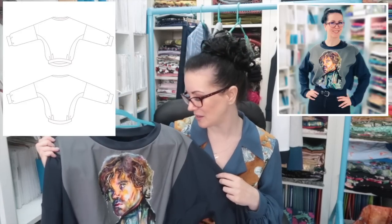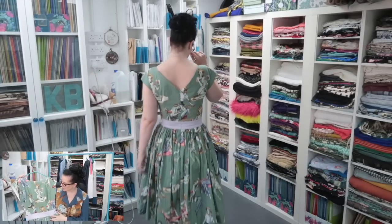I will wear this. I have worn this out. Somebody did comment on it. It's like, oh, that's that guy from Game of Thrones, isn't it? It's like, yes it is. Very pleased with all 3 of these. So glad that I finally came up with an idea for making up these panels because I had them for the longest time and zero idea what to do with them, but I think they've worked out really well, so very pleased with that.